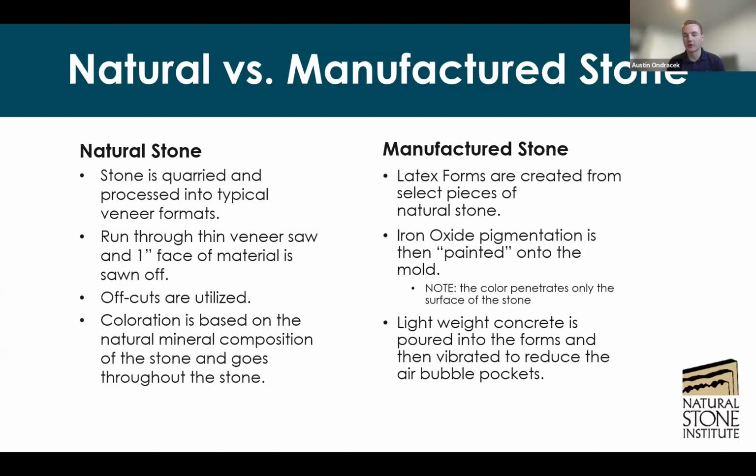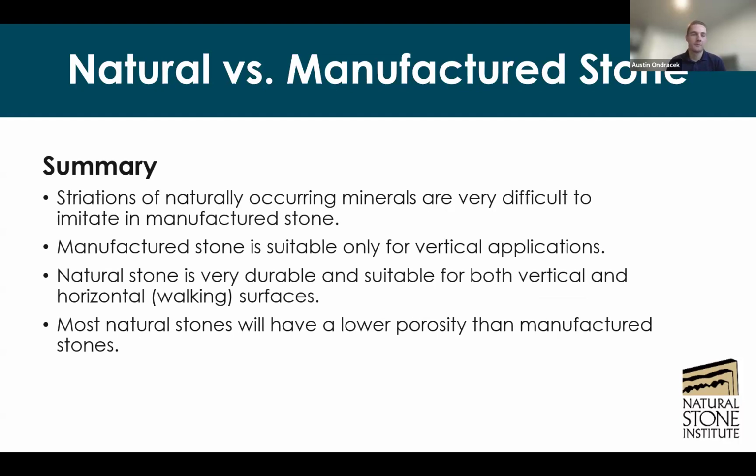And then lightweight concrete is poured into those forms, into those molds. It's vibrated to reduce those air bubble pockets, similar to any type of concrete that is poured. And then you have your manufactured stone. So, just in summary, striations of naturally occurring materials are very difficult to imitate in really any material, whether it's a manufactured stone or any other man-made material for that matter.